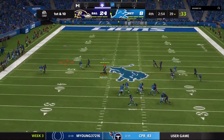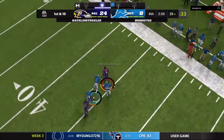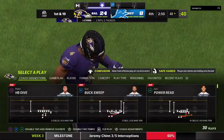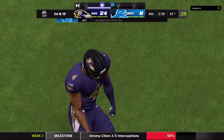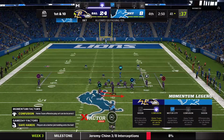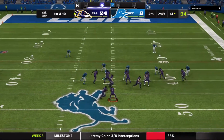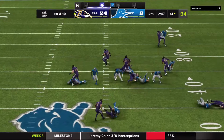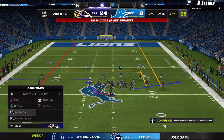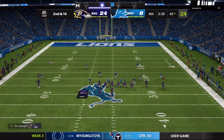Throwing on 1st down is Minshew. And this is intercepted, and that should do it. Jeremy Chin picks it off, and he's able to get it back to the 41-yard line. If they had designs of kind of wiggling their way back into this one, that hurts their chances right there. Look at the lead, look at the deficit, trying to make a play downfield. Everyone seeking to be somewhat the hero. Didn't turn out that way at all, and you're exactly right. It's going to take a lot for them to have a chance to win this one now.